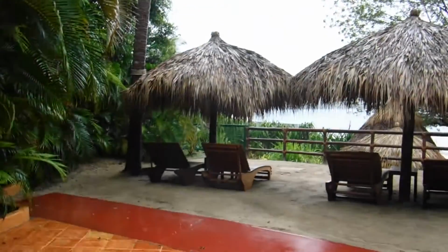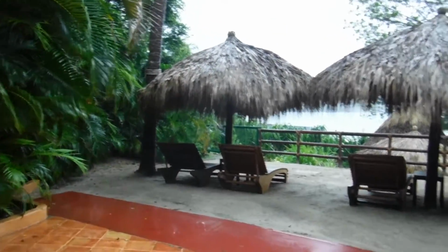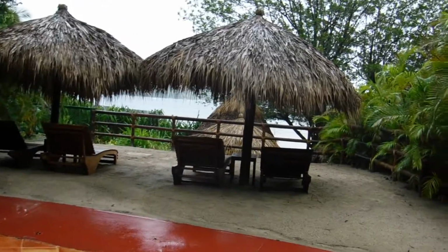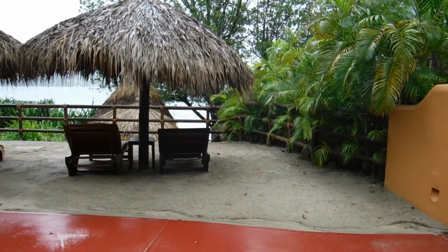It's raining, so I'm not going to go outside, although it is waterproof. Spotlight. So now we also have 4 chairs outside, and then the beach is literally right down there.